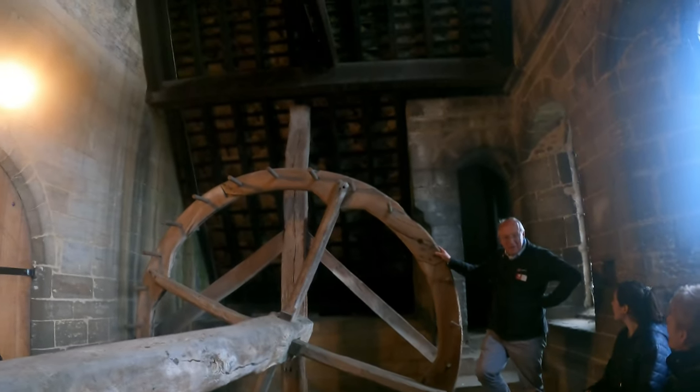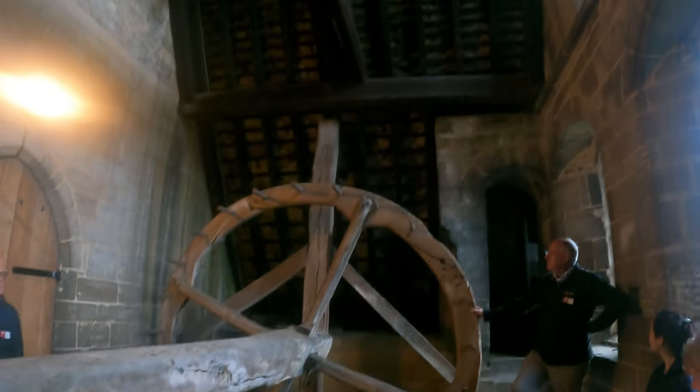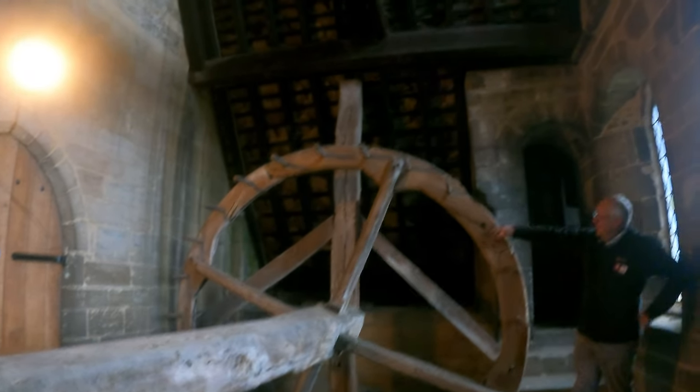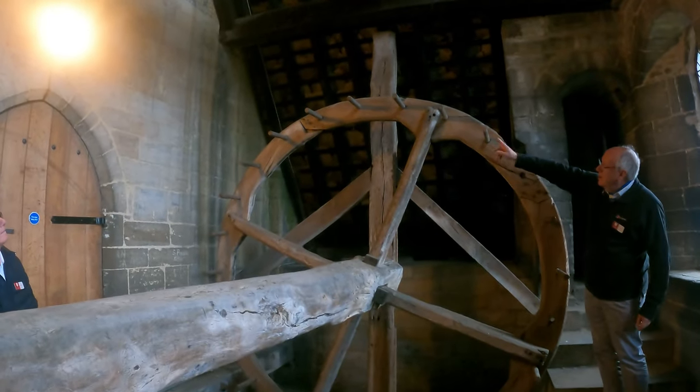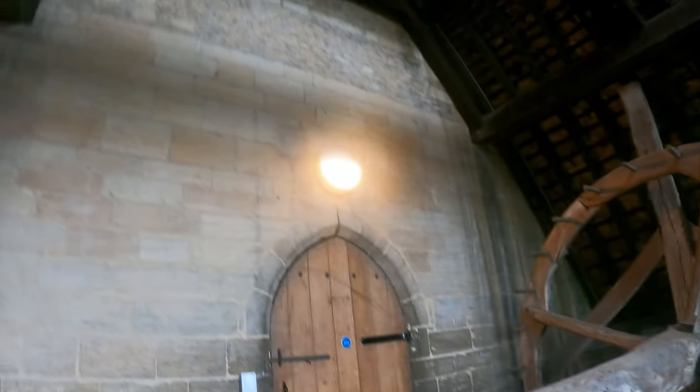This is the medieval winding gear that was put in the 11th century when the cathedral was built. And it comes apart, as you can see. You can take all the pegs out. It's like a big flat piece of furniture. You can move it to another part of the building to commence work wherever you have to be building. It's about 10 feet in diameter. The main beam here is about a foot in diameter.